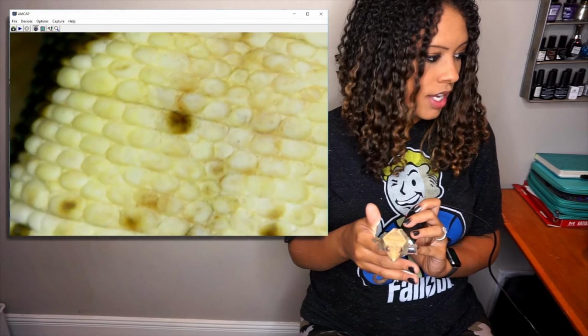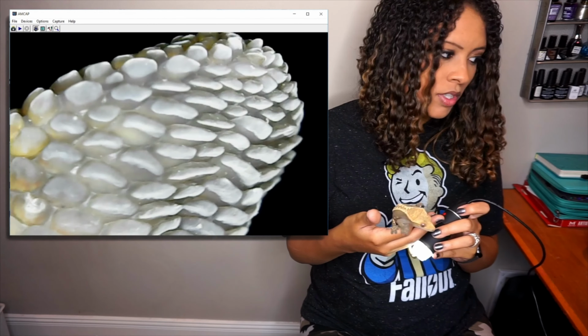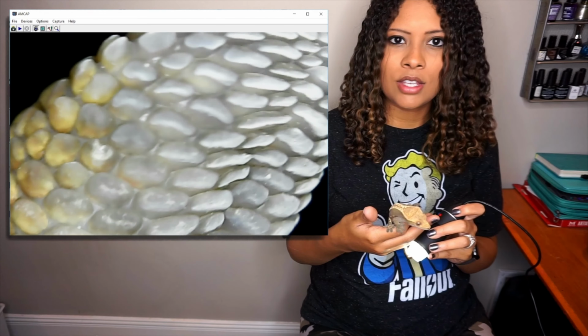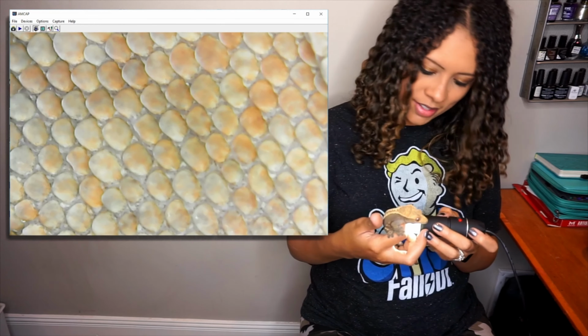Then down to his tail. The scales are definitely closer together than they are on his body, which makes sense because the scales are different on the tip of his tail because they use their tails to kind of hold on to things. Little scales on his belly, little baby dragon scales.